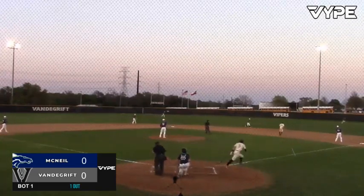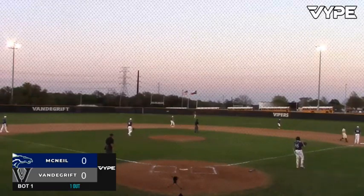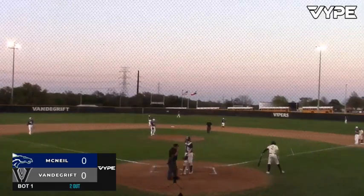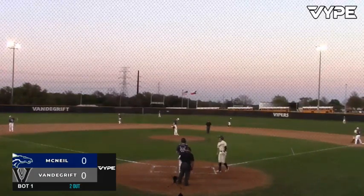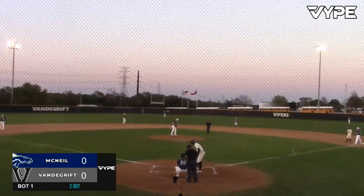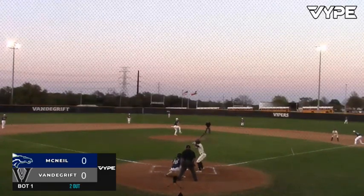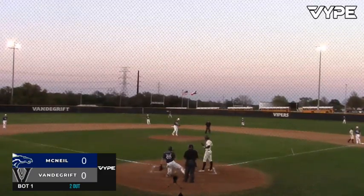Next pitch swung on, fly ball into right field. Right fielder Morio makes a couple of steps to his right, makes the grab. And Lilly will retreat back to first base on the fly ball there. So that'll make it two outs. And that brings up the Vandegrift starting pitcher, number 2, Connor Freeman. First pitch, Freeman, good fastball in there. Called strike one.